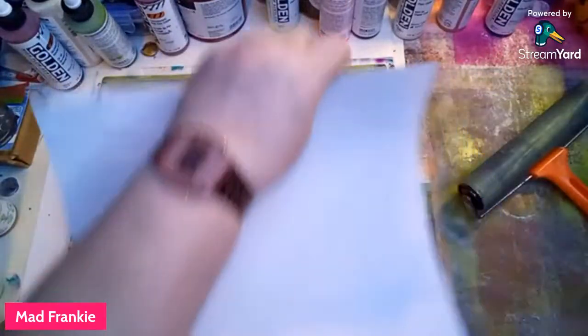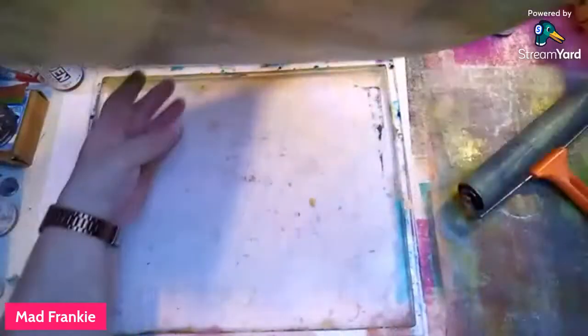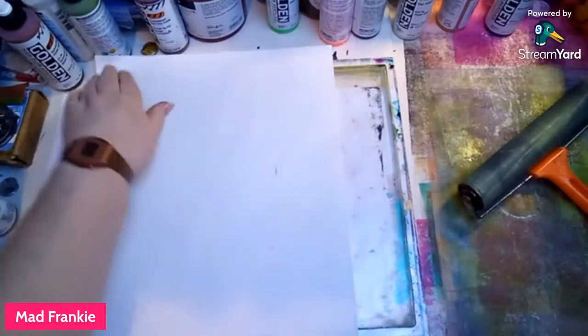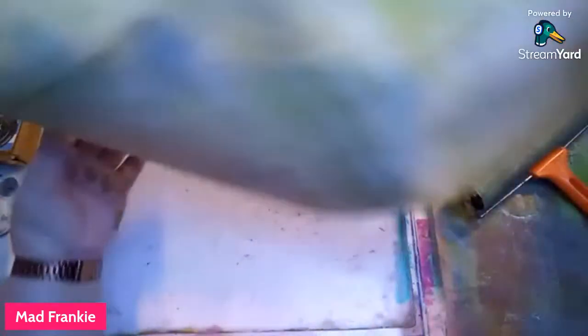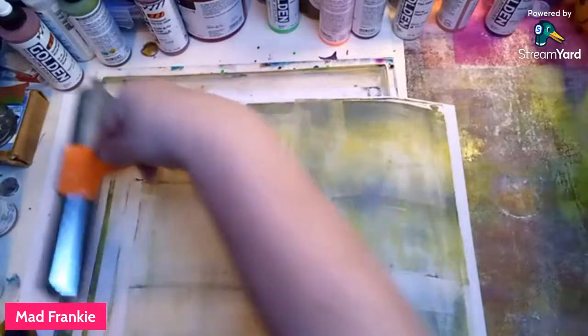Okay. Oh, I like that one. Yeah, I like that one. I'm just nipping up these bits here. That's what I did with mine. I have an 8x10 plate, and my pages are 8.5x11. It's like, I'm going to have to get a bigger plate again.